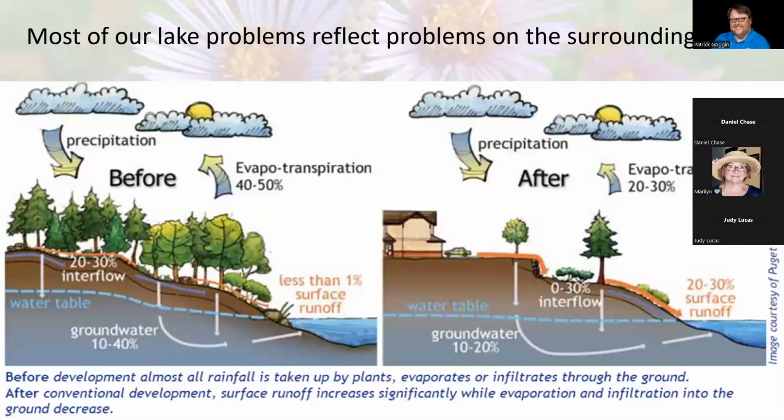Most of these problems, as I said, reflect problems on the surrounding land rather than problems within the water itself. This illustration here shows a comparison between a developed shoreline and an undeveloped shoreline. And a typical Wisconsin lake, especially in northern Wisconsin, has a lot of forested watershed around these lakes.